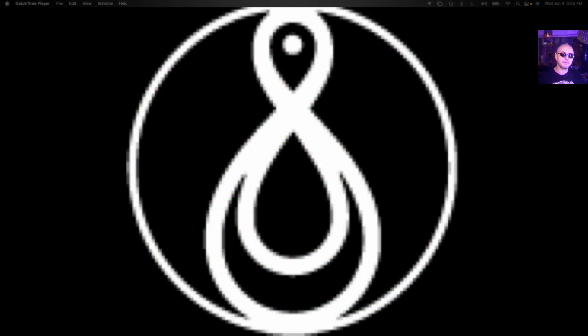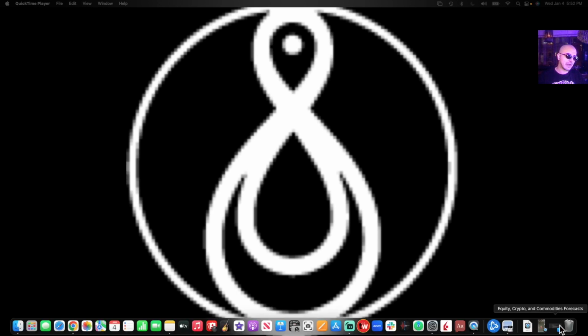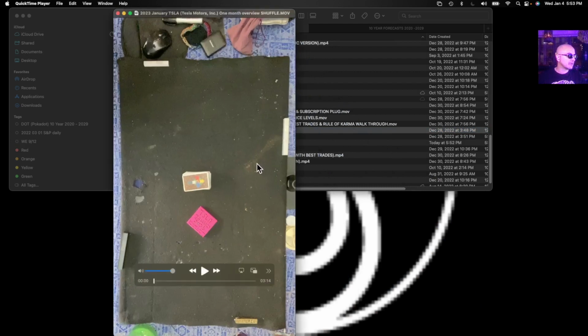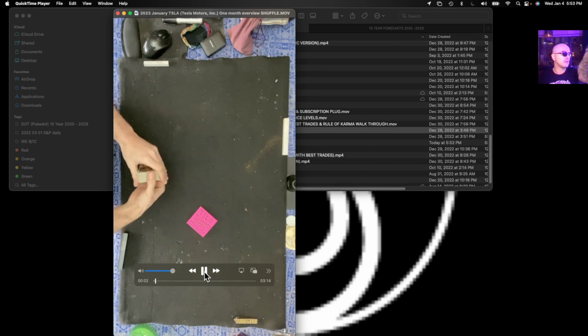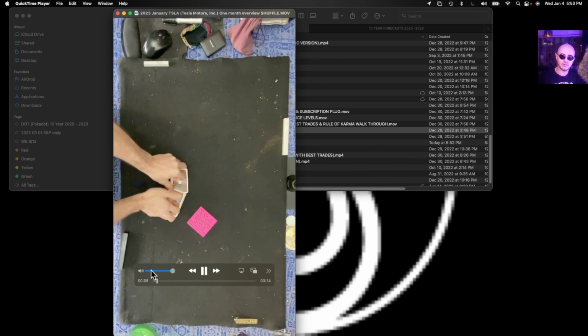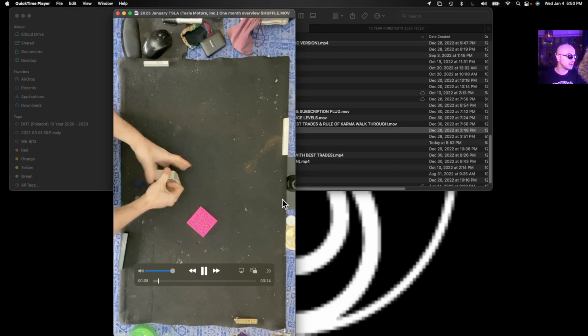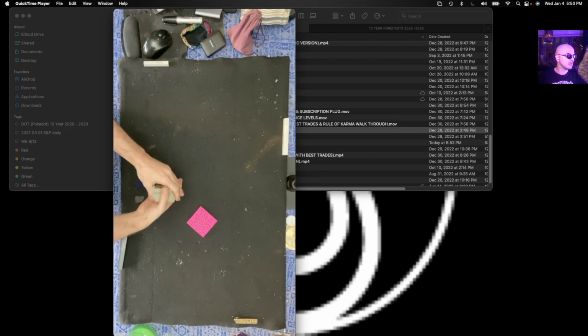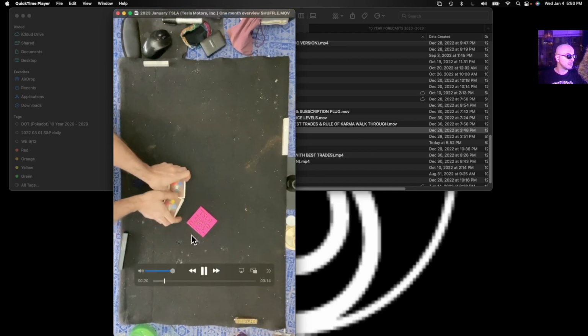This is the Q&A portion for price level information. For those of you that are interested, the January Tesla 1 month overview readings shuffle file was created December 28th, 2022, 3:48 p.m. That's this file right here. This is the TSLA 1-month overview reading for the month of January 2023. That's Tesla Inc. It's currently December 28th, 2022, approximately 3:45 p.m. Eastern Time. TSLA at the time of this reading is $111.46. Very auspicious number there.